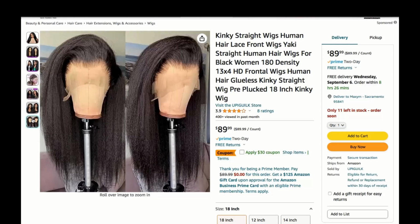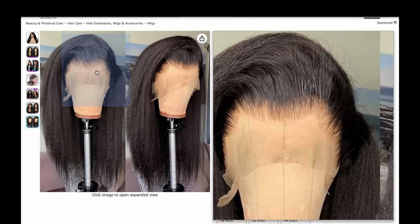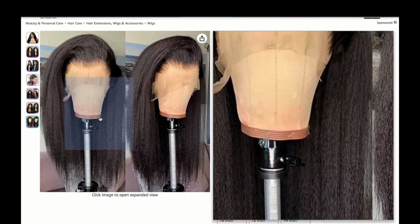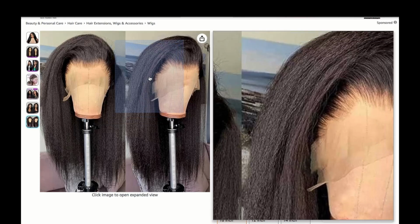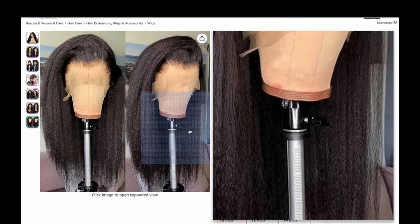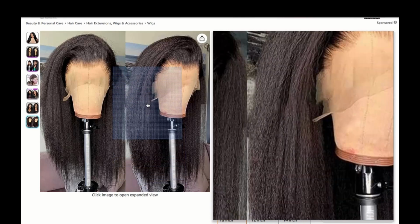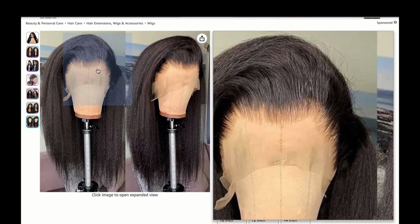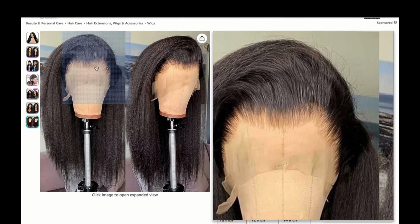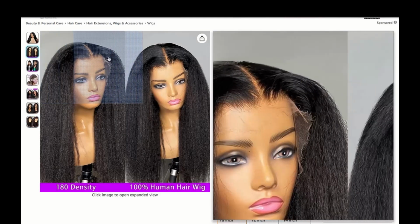When shopping for a human hair glueless kinky straight wig, consider factors like hair length, color, and cap construction. You can choose from various lengths, ranging from short and sassy to long and glamorous. As for color, there are natural shades to match your own hair color or bold hues if you're feeling adventurous. Cap construction options include full lace, lace front, and 360 lace wigs, each offering different levels of comfort and versatility.